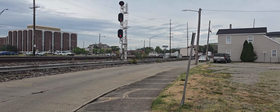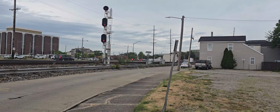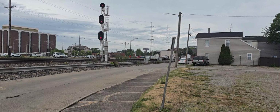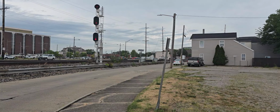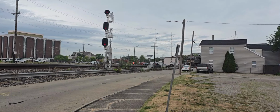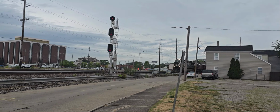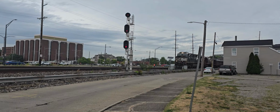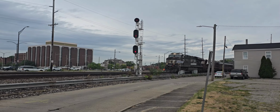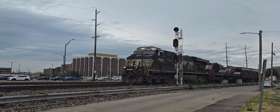All right, everybody. The Ennis geometry train, as we talked about before, is coming down the line. That's him right there blowing his horn. The gate's down there at Butler Street. Here he comes. This is what they call the brick. Never caught this before.